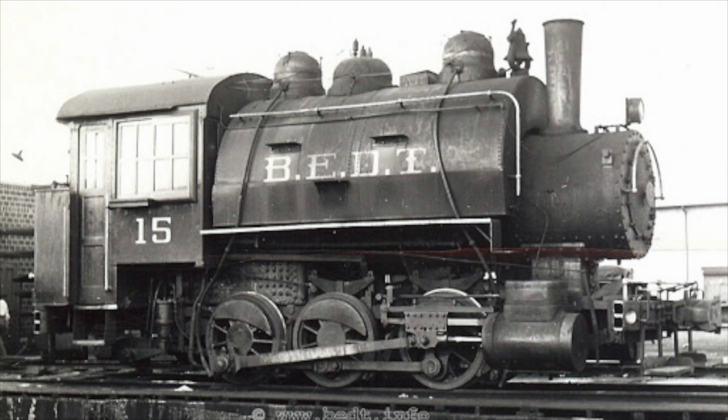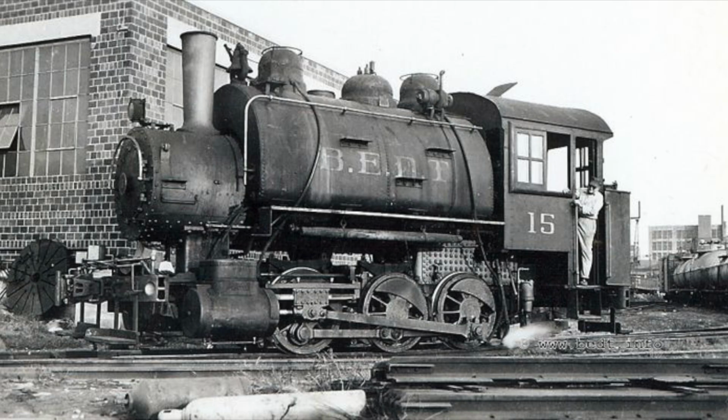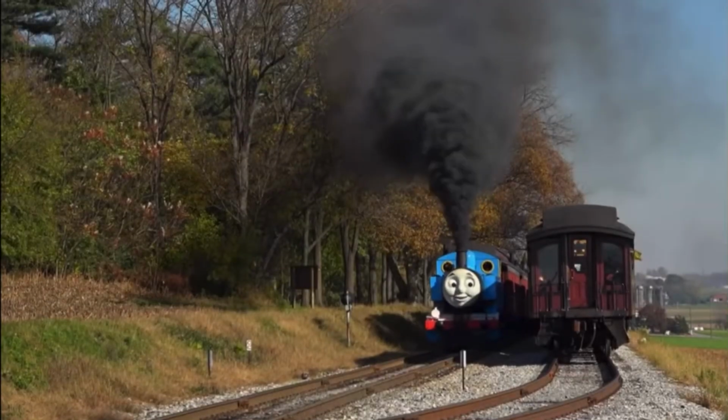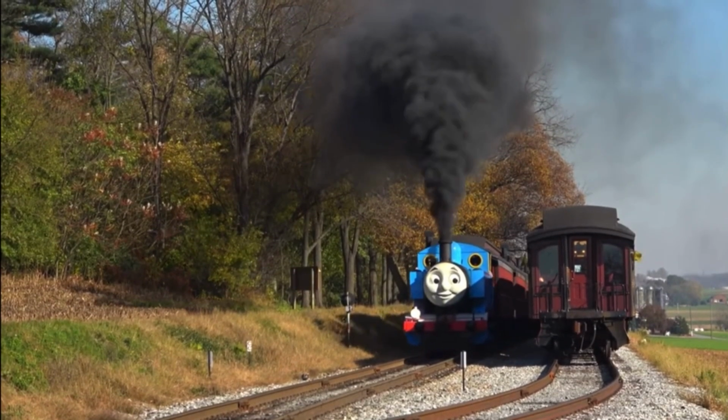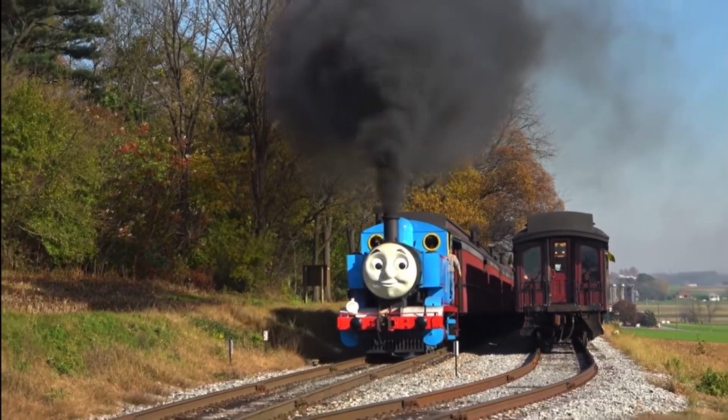Number 15 became the last steam locomotive in revenue service for the Brooklyn East District Terminal and in New York State. Number 15 was retired on December 25th, 1963, Christmas Day. From there, it was sold to various tourist railroads until 1998, when it was sold to the Strasburg Railroad. The Strasburg Railroad restored number 15 to operating condition as Thomas the Tank Engine for Day Out with Thomas events.